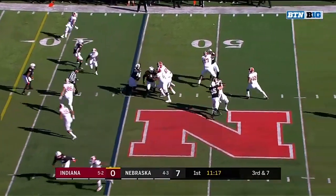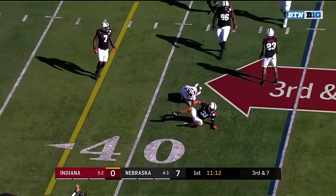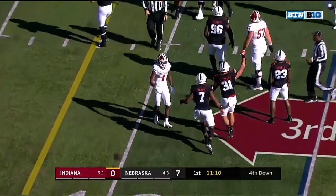Empty set for Ramsey. And he completes it to Philyor. Philyor, though, won't get there. He's going to be about a yard short.